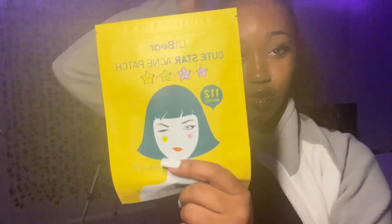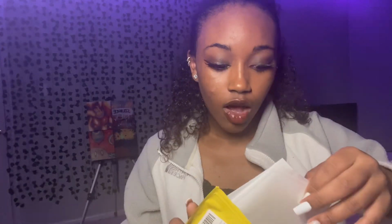I got these, I was seeing them all over social media. Apparently they work really well and they have hyaluronic acid, and it helps take your pimples and your blemishes away, so I'm ready to see how these work. But I want to see what colors they came in. I'm opening everything for y'all today. Everything. They came in pink and yellow.